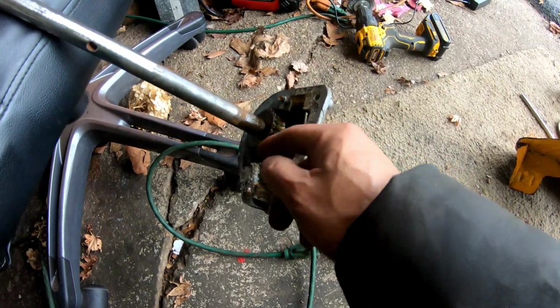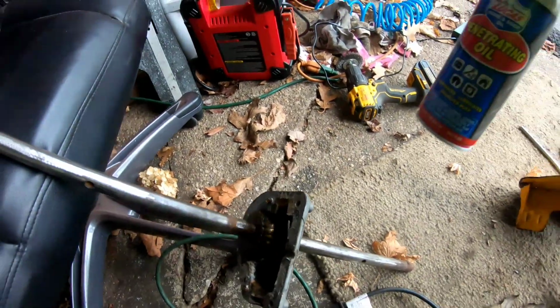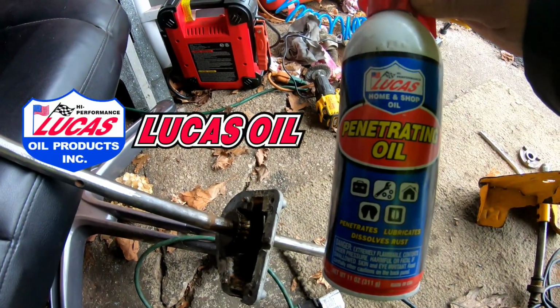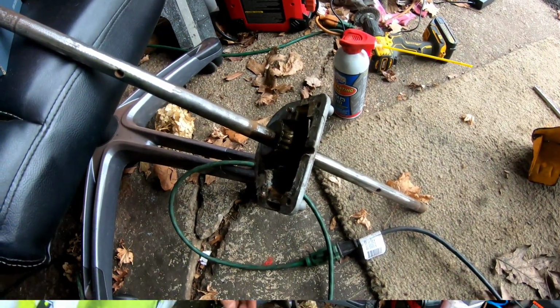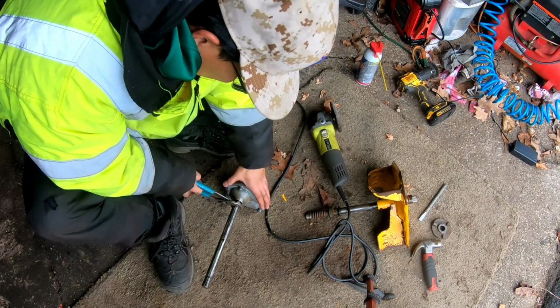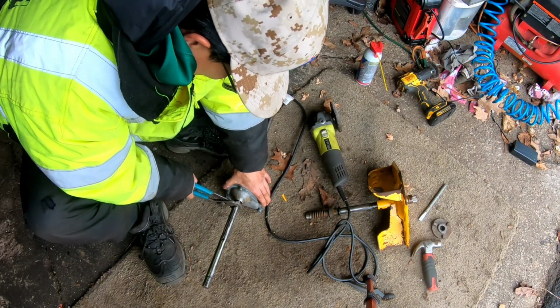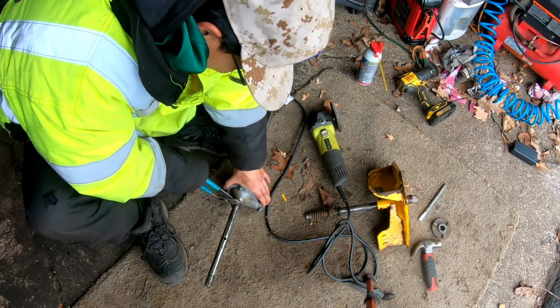I just soaked it with penetrating oil from my friends over at Lucas Oil Products. Let it soak for a little bit, see if it'll kind of budge. So it's been soaking for a bit. I'm gonna take these channel locks, see? It's starting to move. There you go. Check that out.